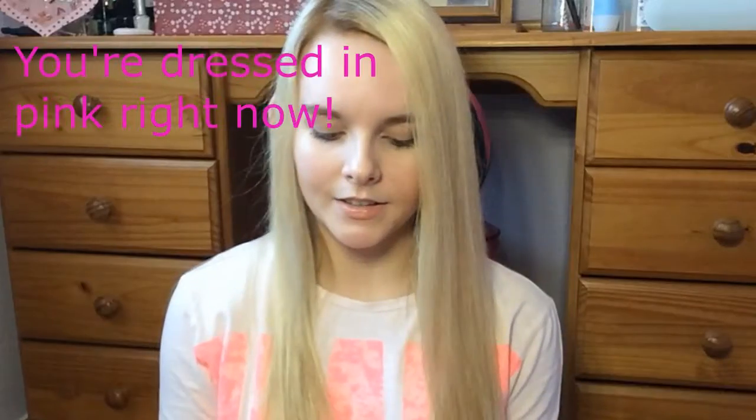so I use that on my waterline. And if I decide that I don't want to be dressed in black or have black makeup one day, whenever that's going to happen, I've got a white eyeliner pencil which I'll just put on the bottom of my waterline just to make my eyes look bigger. But let's be honest, I'm probably going to be wearing all black.